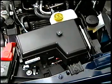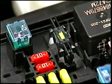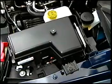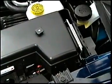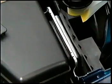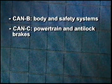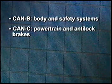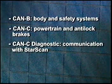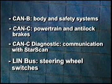The integrated power module combines the power distribution center and front control module. The IOD fuse is located here in the power distribution center. In addition to providing circuit control and protection, the front control module acts as the central gateway for the CAN bus communication system. As on other vehicles, on ND, the CAN B bus is used for body and safety systems, and the CAN C is used for powertrain and anti-lock brakes. CAN C diagnostic allows communication with StarScan, while a LIN bus is used for steering wheel switches.